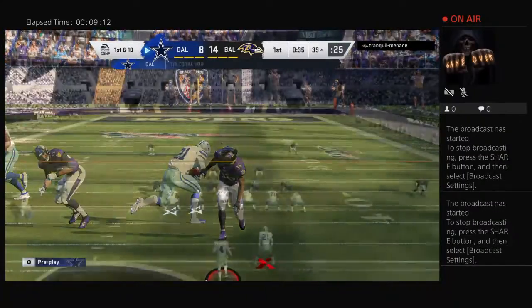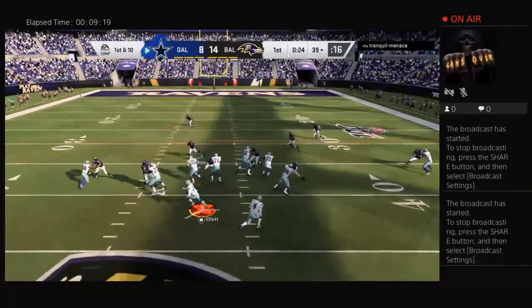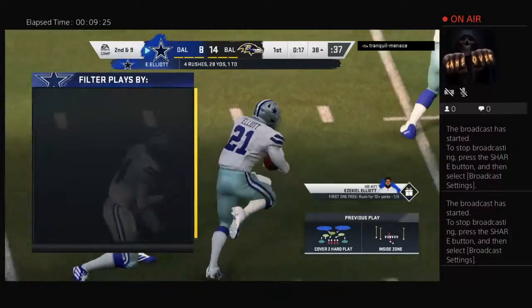36 yards on the play. So how about that for a chain mover? They're all the way down inside the 40 now for 1st and 10. Elliott. And they will only muster a yard here to the 38.